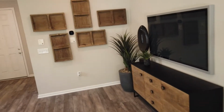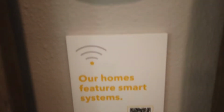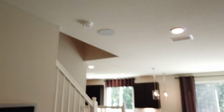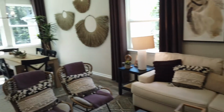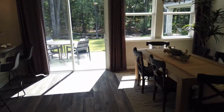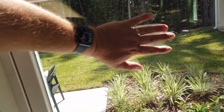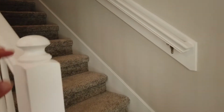So something that KB Homes has is of course smart features, including the Ecobee thermostat sensors. You'd be able to use all your smartphone stuff and everything else with it. This one here's got speaker systems in it. It does not come standard. It does have the low E filtered windows, so you put your hand on the window, you're not going to feel the heat coming in. Currently it is not very hot outside. It's about 83, 84 degrees, but it feels the same as it does on the inside of the house, which is 73 degrees according to the thermostat. So let's go ahead and go upstairs.